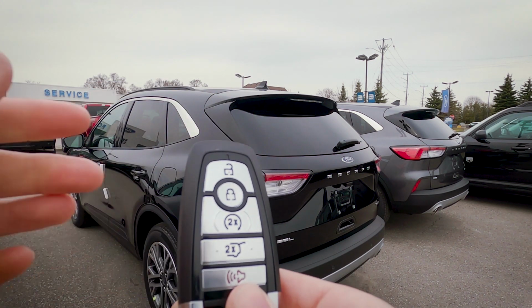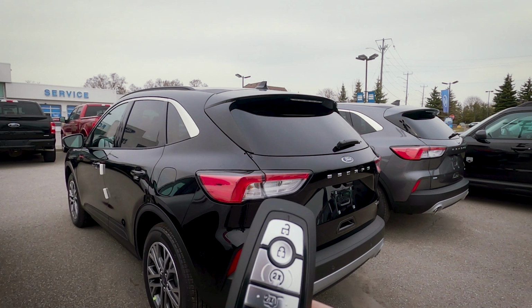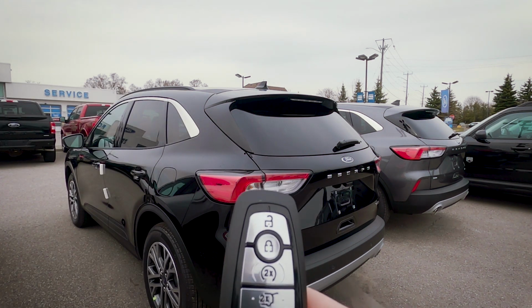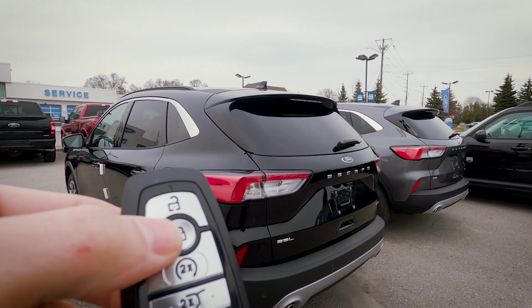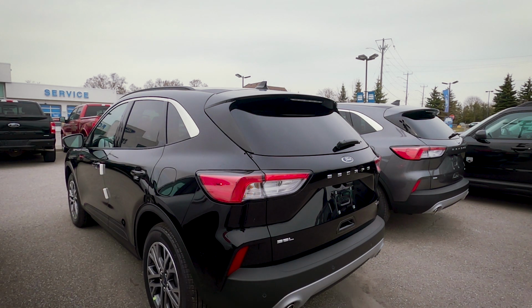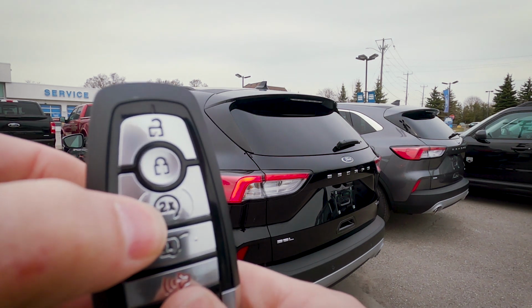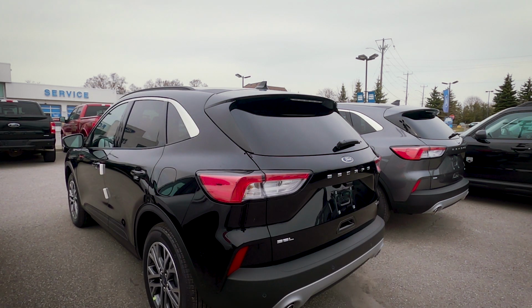Now remote starting the vehicle, we've got a couple different options there. We can either remote start from the key fob, or we can use the FordPass app on our cell phone in order to do that. Remote starting from the key fob is very straightforward. We're just going to press the lock button once and that circle button twice. And as you can see there, the vehicle is started. We are in the hybrid, which is why nothing has really happened right now. It's running in electric mode. In order to cancel the remote start, we're just going to press that circle button once.